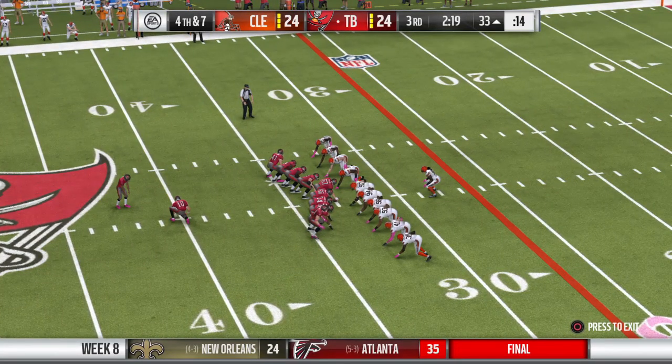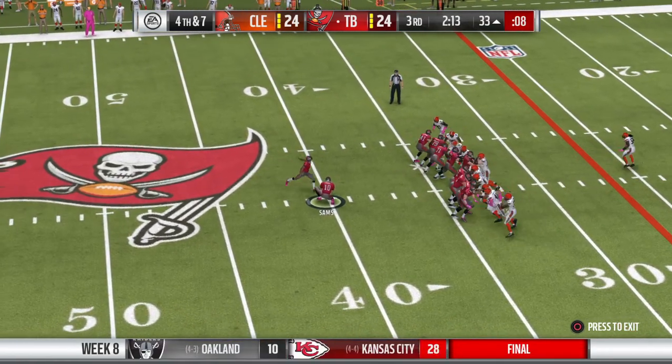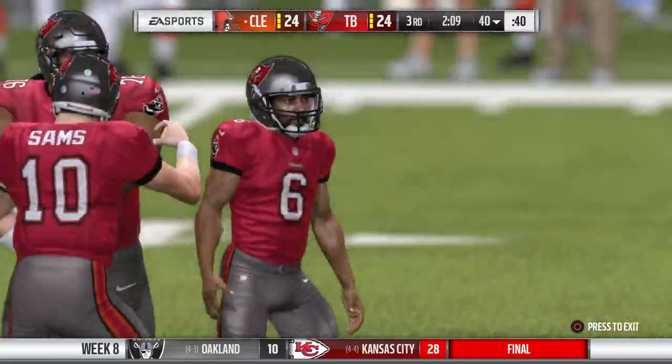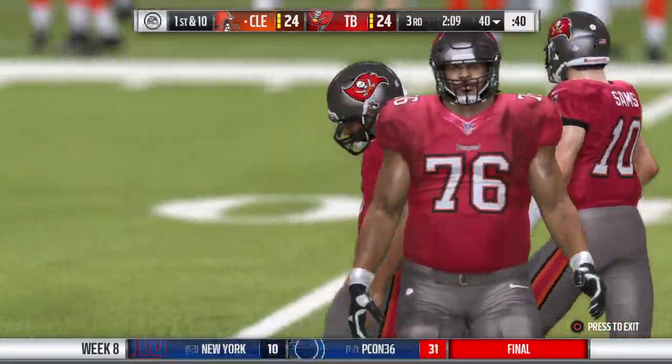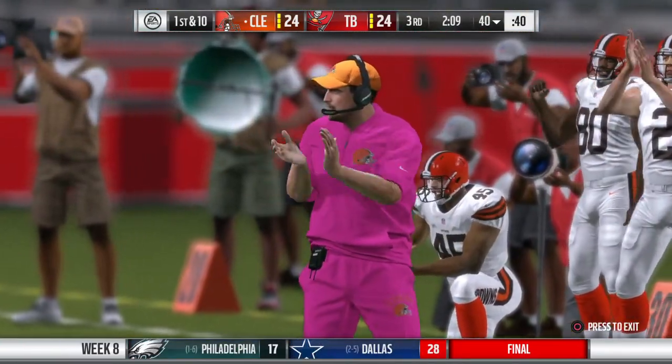And for the second time tonight, this field goal unit comes out here. From the right hash and call it an even 50 yards. And this won't make it. Off the crossbar and no good. And a big letdown there as this remains a tie game.